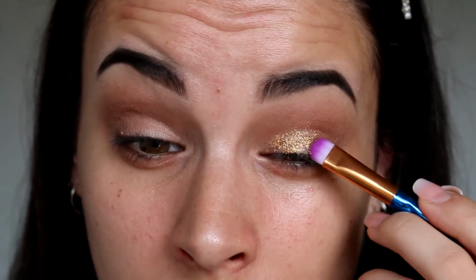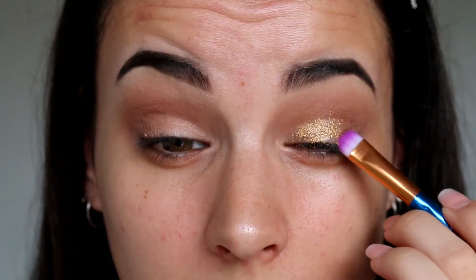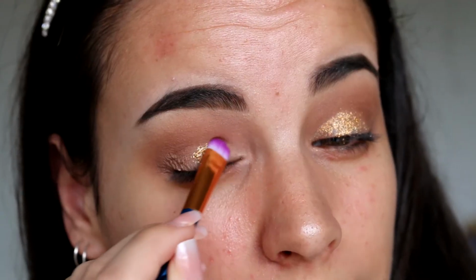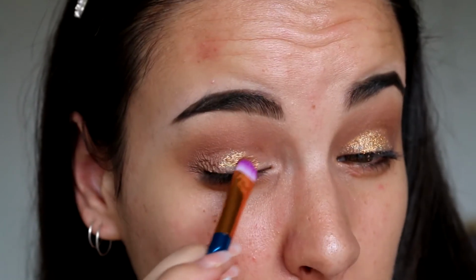I feel like maybe this would work better if you had a glitter glue or something underneath, but this is a very wet consistency. It's already transferred onto my upper lid, but I have hooded eyes, so that always happens. It's not really a groundbreaker. I feel like swiping it is actually a bit better than patting it on, because when I'm patting it on, it's just kind of staying in the one spot.